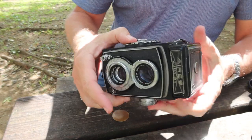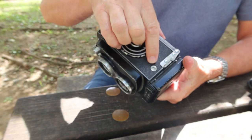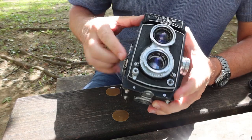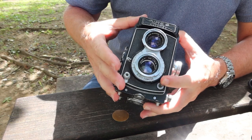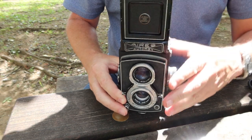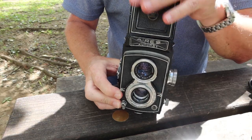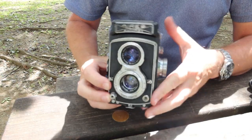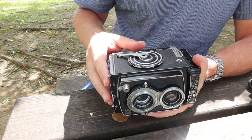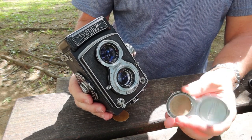And the camera is loaded, and then you simply wind it until the number one comes up in the counter window. Then you would charge the shutter, or it's already charged in this case. You would set your aperture and shutter speed. Then you would simply focus, compose, and shoot, like so. So it operates pretty much like any other TLR camera, but with one step missing because it has an integrated winder and shutter.